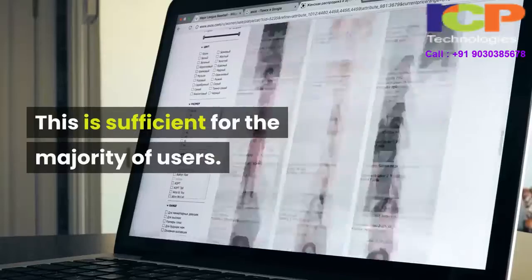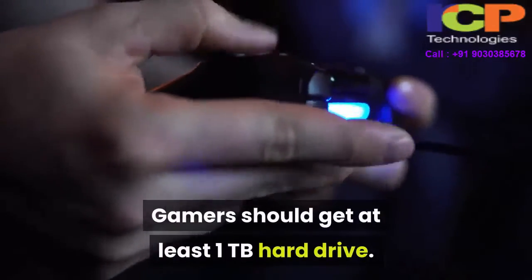This is sufficient for the majority of users. Gamers should get at least 1 TB hard drive.